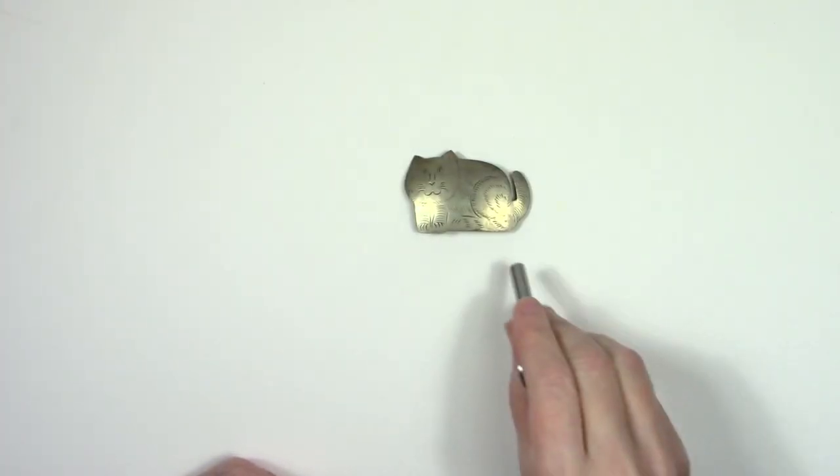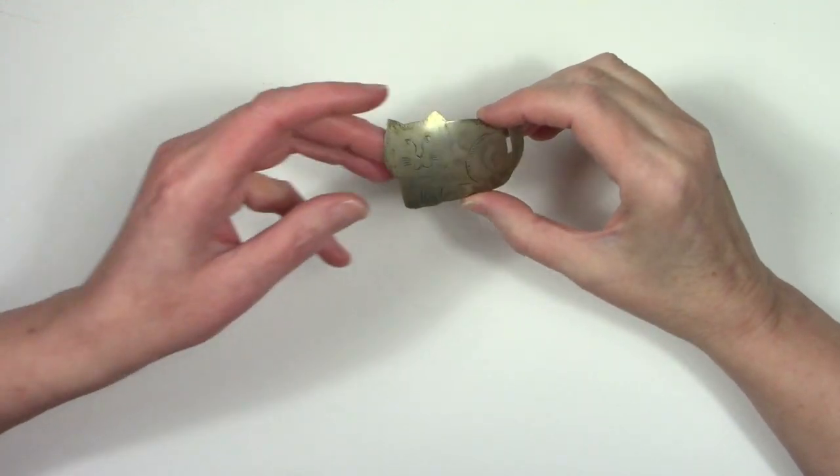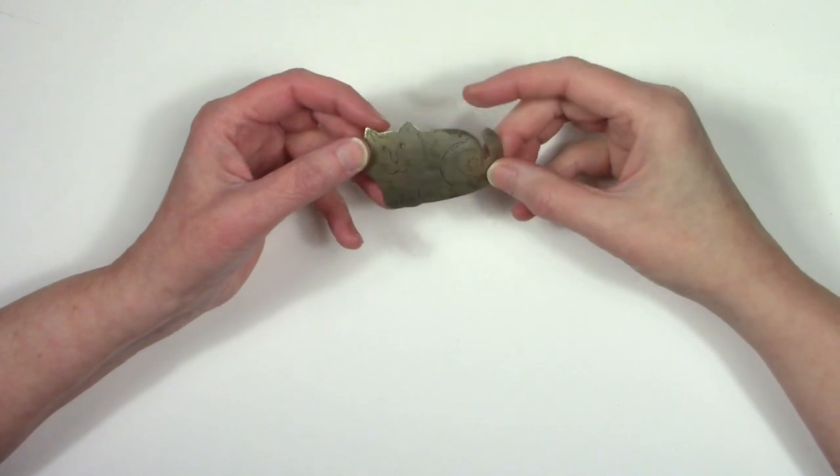Let's do our little magnet test. It's not magnetic. This is silver. Are you silver? All right, we're gonna check.